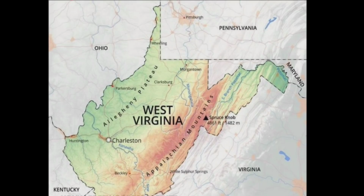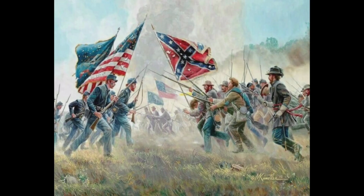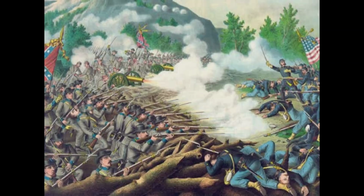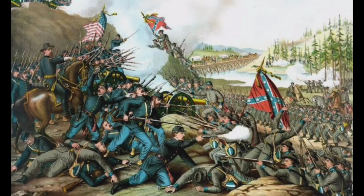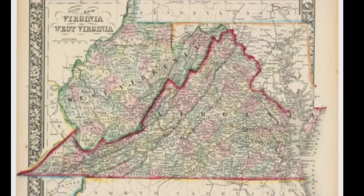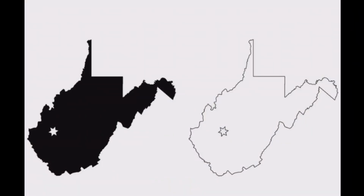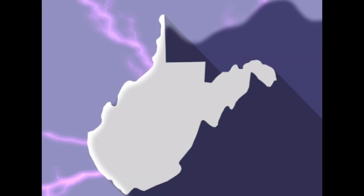Next, West Virginia. Why does it look like Virginia has a big bite taken out of it? The answer is the Civil War. In 1861, Virginia voted to secede from the United States, but the people living in the western counties didn't agree. They broke away, stayed loyal to the Union, and in 1863 became the brand new state of West Virginia. The result is that jagged, puzzle piece border we see today, a literal scar of the Civil War.